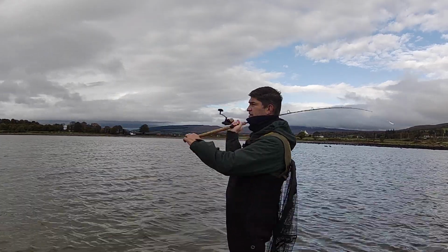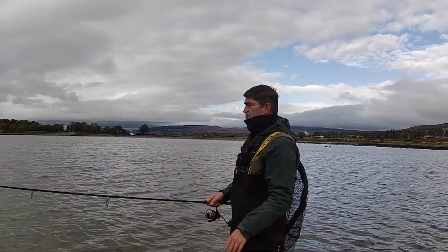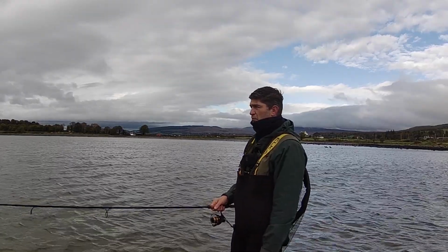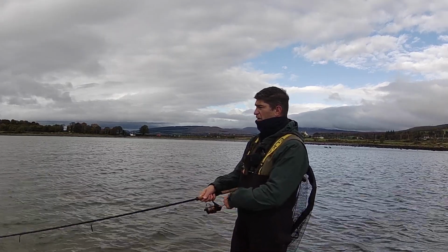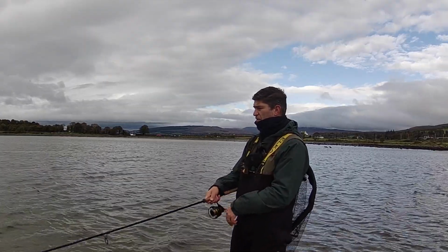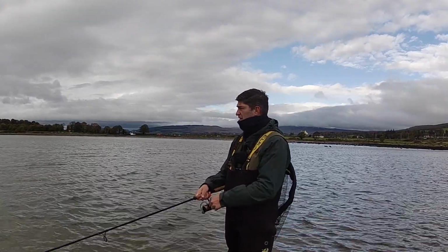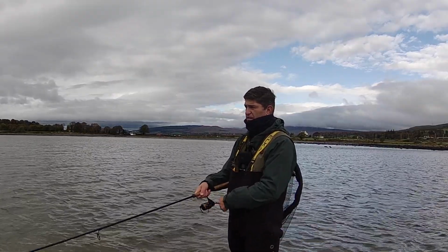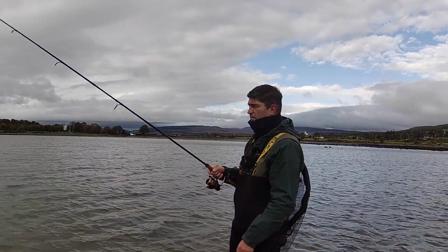So today, the tide is on its way out. It's probably halfway through the ebb tide, so about 3 hours until low water, and I'm just going to work my way along the little coastline here. The ground that I'm fishing over today is predominantly just clean sandy bottom. There is the occasional splattering of weed and rocks, which is going to be areas that I target as well for the sea trout, but predominantly clean sandy bottom.